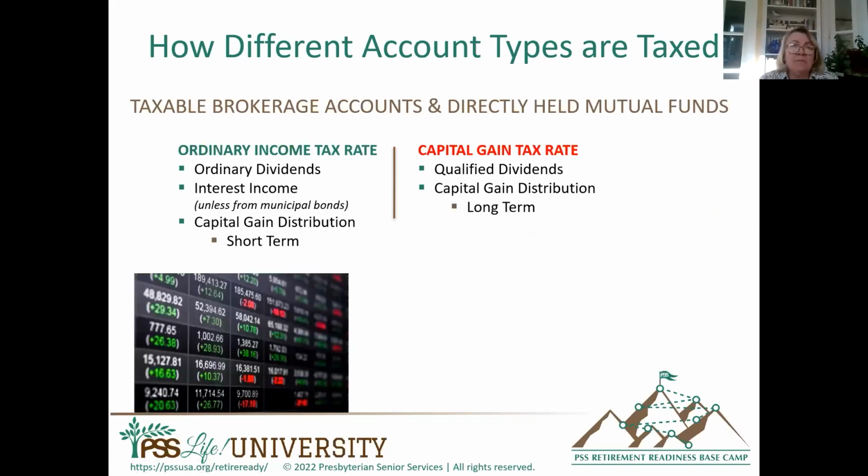Now, taxable brokerage accounts and directly held mutual funds. These are where we hold our investments. And when I refer to directly held mutual funds, some of us have been around long enough to have held Dreyfus funds. Remember those? And Fidelity from way, way back. They were all directly held. You didn't necessarily have them inside a brokerage account with other investments. You got a statement and it was just about your Dreyfus fund.